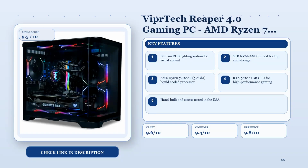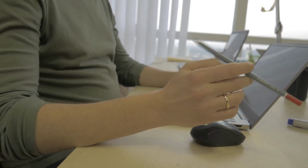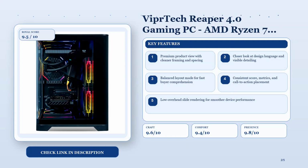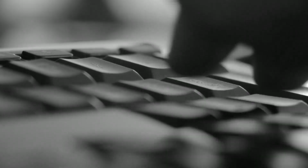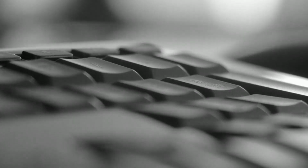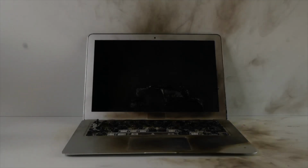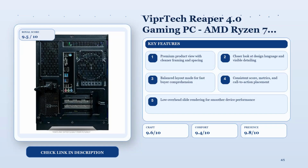The RTX 5070 12GB handles ray tracing and DLSS without breaking a sweat. I ran Cyberpunk 2077 at 1440p with RT Ultra and DLSS balanced, and I was still getting 80+ frames. Virtual reality fans will appreciate the included headset compatibility. I popped in my Meta Quest 3 and the Steam VR Home ran buttersmooth at 90 Hz. The 800W gold-rated PSU gives you plenty of headroom for future upgrades, and the Wi-Fi 6 plus Bluetooth combo means you're not hunting for an Ethernet cable or a dongle.